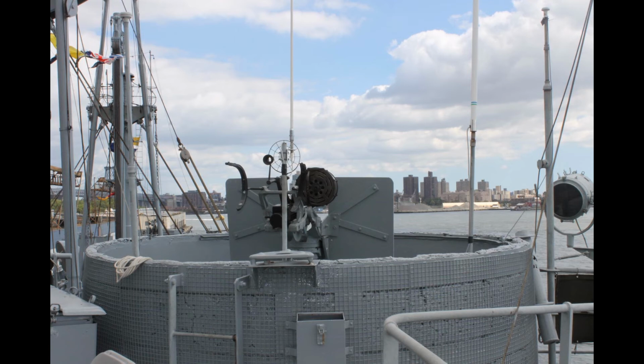These are all colleges. Where's the CUNY Maritime School? Fort Schuyler. Oh, yeah. Fort Schuyler in the Bronx, right on the other side of the Throgs Neck Bridge. The ship there, that must be one of their training ships. Yes. Big white one.